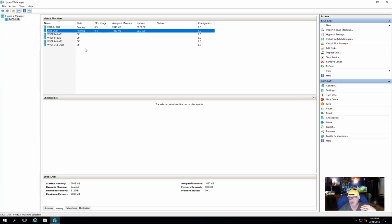Now, before I get into creating the virtual machines and showing you how I do them, I want to bring up a couple of virtual machines. I want to bring up a Windows 10 Pro machine and a Windows 7. And I'm going to do a couple little tests in those virtual machines to show you the kind of speed we're getting on them.